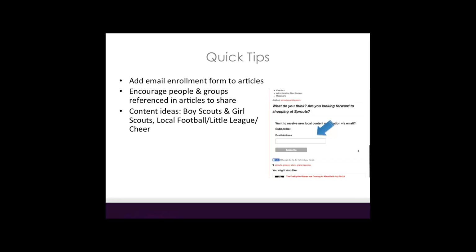Likewise, local football, Little League, cheer. These activities have lots of parents and participants. They're always looking for publicity, and so if you reference them, they're going to share that fact with their participants, and that could do a lot to help drive more traffic and engagement. Again, many of those people own businesses, they're going to create the directory listings, and all of a sudden now you're filling your funnel for the sales side.